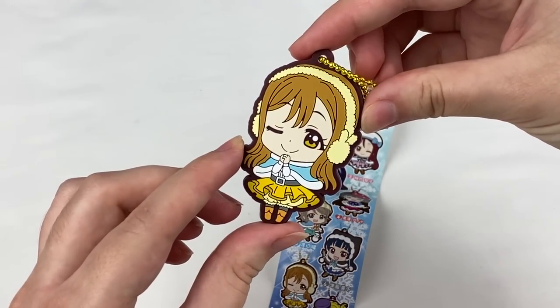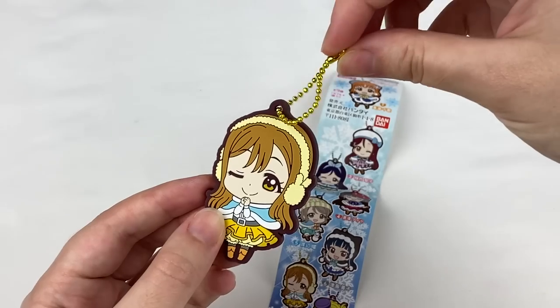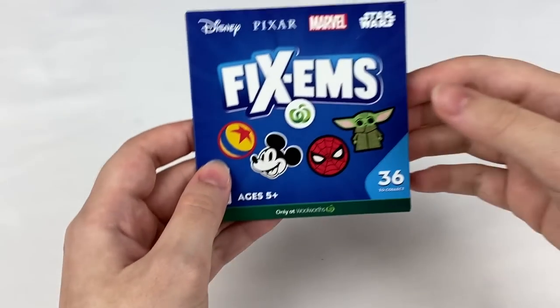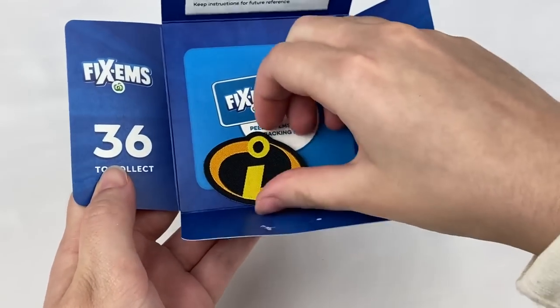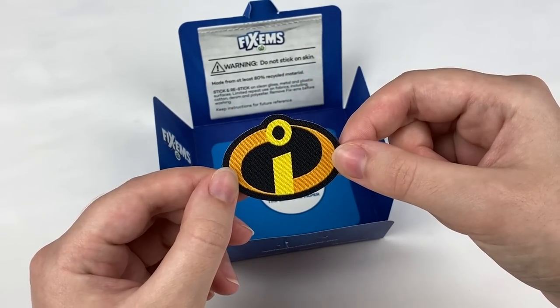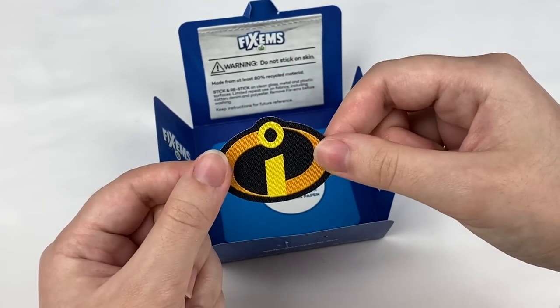So here is the keychain, and there's the back, it says Love Life Sunshine, and then it also comes with a gold color ball chain. Let's open up another Fix-ems patch, and let's see who is in here. Oh, we got the Incredibles one! Oh, that's actually really cool. Incredibles is such a good movie. So there is the little patch, and let's open up the next item.